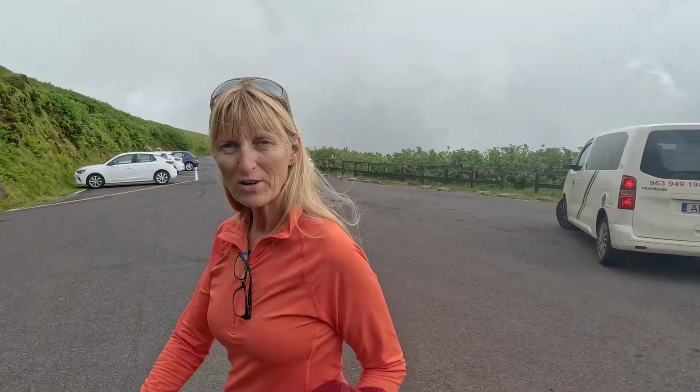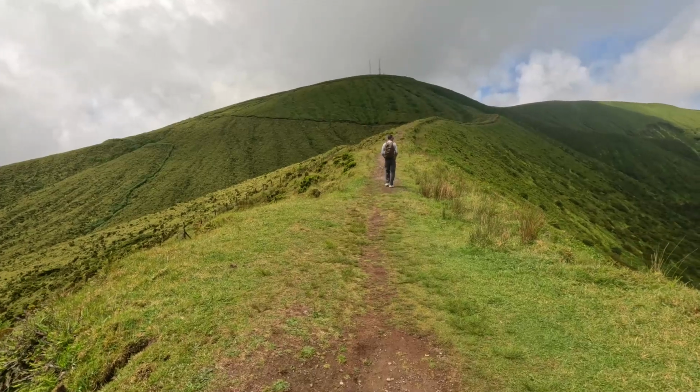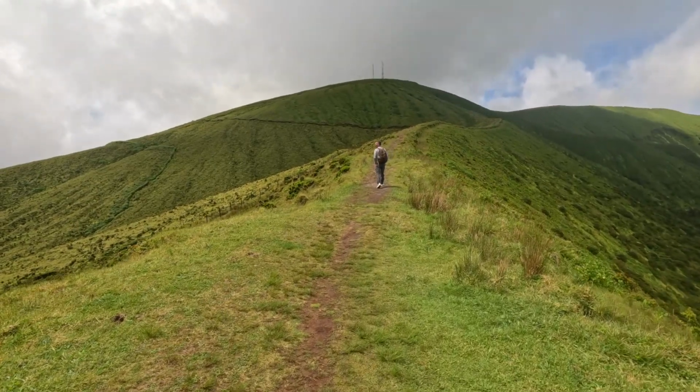I'm a little bit underdressed because we didn't come to Horta knowing that we were going to do all this hiking. What's the temperature? I think it was 16 in the cab, which is about like 65 maybe, something like that. It's a little chilly, but once we get moving, it'll be good. And if the sun pops out, which it feels like it might, it could be a really pretty day.